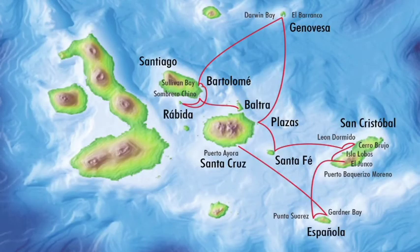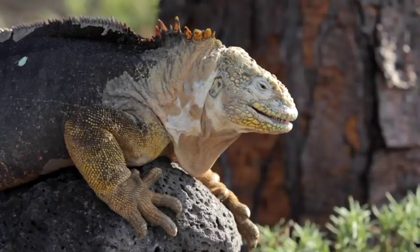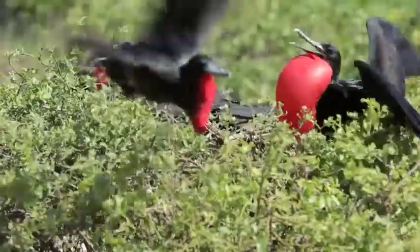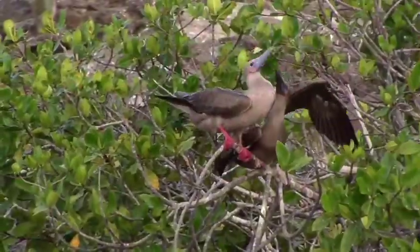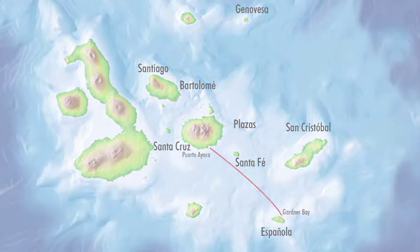Inca's eastern route includes 14 visitor sites spread across 9 different islands. This route emphasizes older, less volcanically active islands, where the variety of animal and bird life is truly extraordinary. We begin on the oldest island of all, Hispaniola, also the southernmost island in the archipelago.